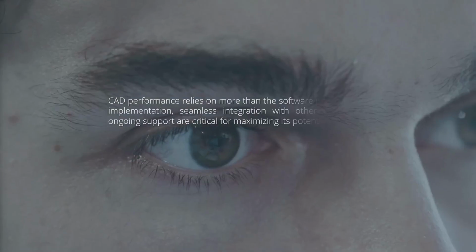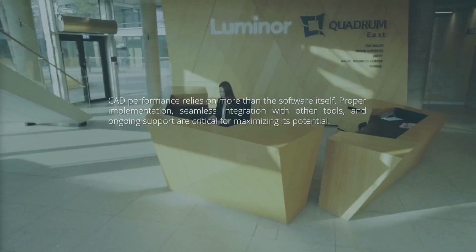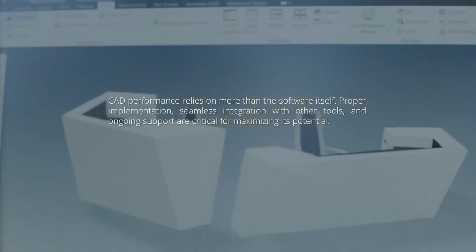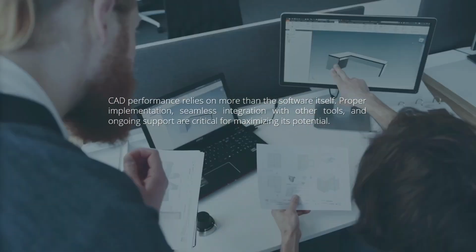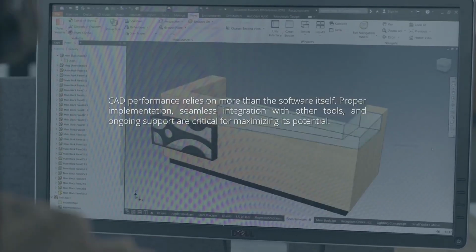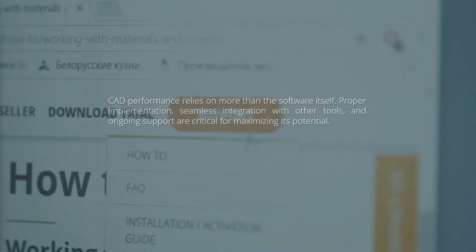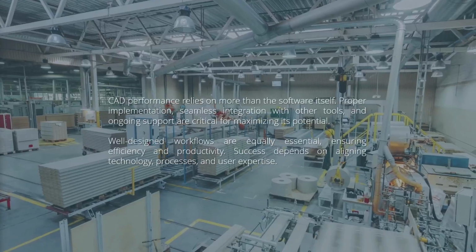In conclusion, I want to say that CAD is just a tool. So CAD performance relies not only on the software itself. Proper implementation, integration with other tools, and support are critical. If you define the workflows correctly, if you develop the rules of work, this ensures way higher efficiency and productivity. And success also depends on aligning technologies, processes, and user experience altogether.